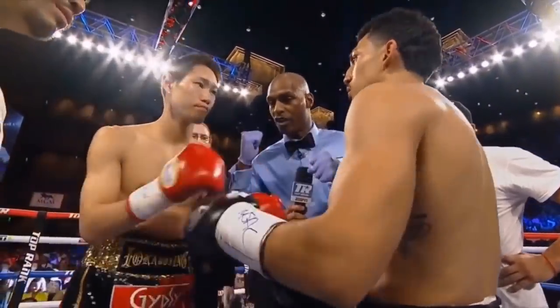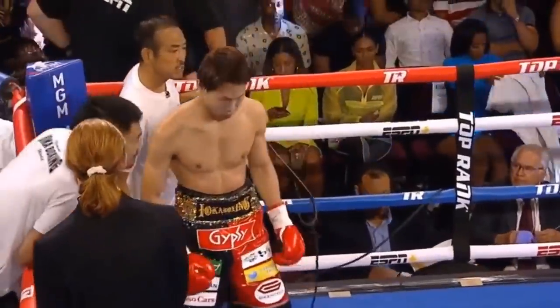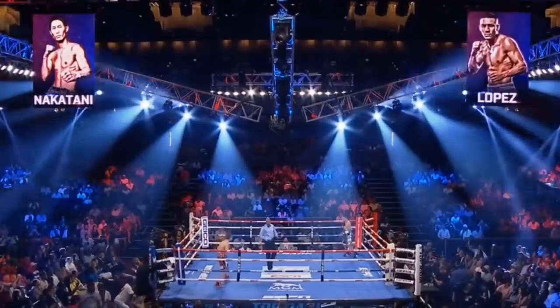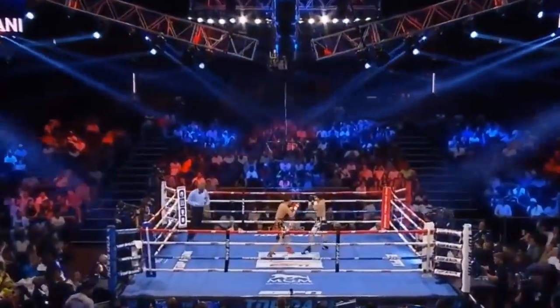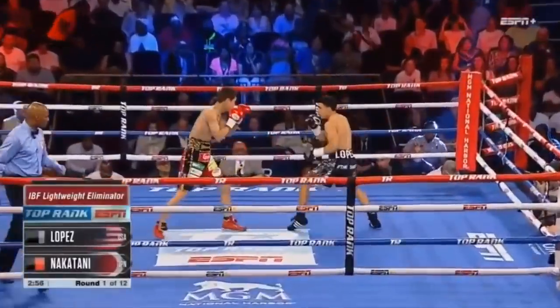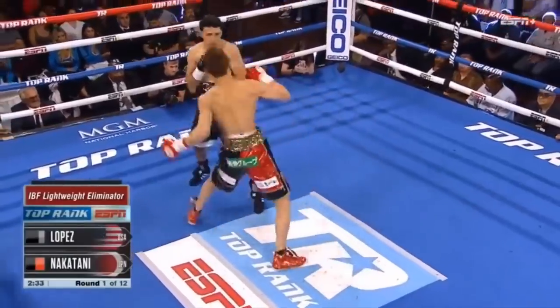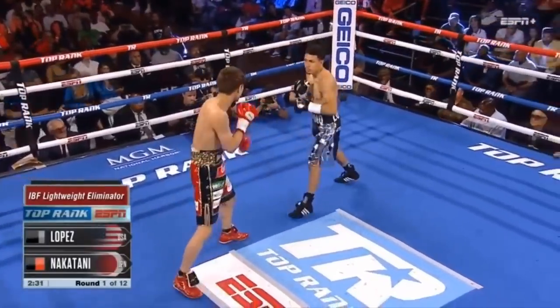Touch up. Good luck. You know, Nakatani, I believe he has a puncher's chance. He's going to have to keep his distance. Best asset that Nakatani has tonight. Let's see if he can place it against Lopez. Round number one. And he found out quickly about the quick hands. Nakatani, it's long and wide. You see Lopez putting himself in harm's way.